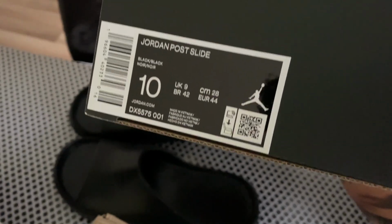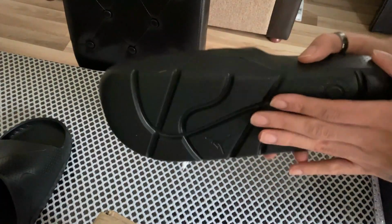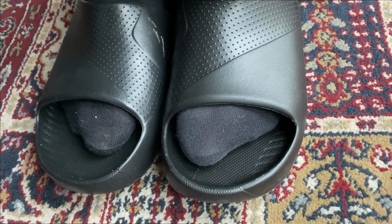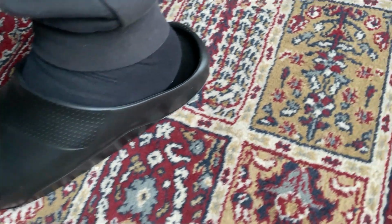And here is the size 9 UK. This just fits really well. More room for my heel. But at the same time it feels bigger. You can immediately tell it's a bigger size. I think I'm going to keep the size 8 UK. I probably need to wear them in.